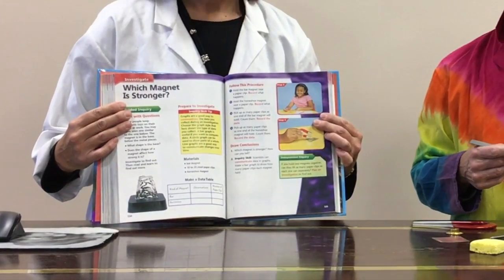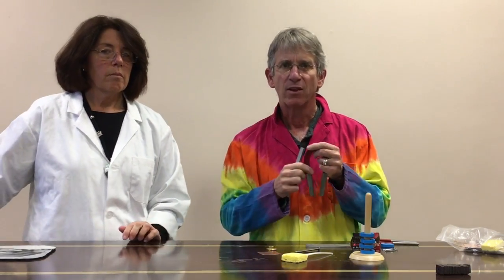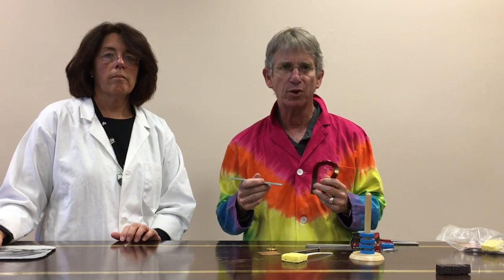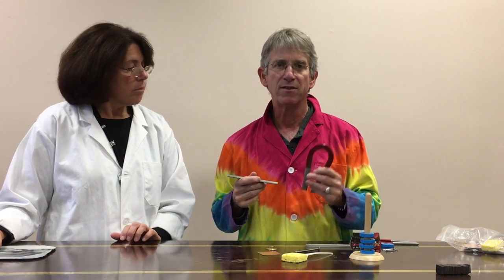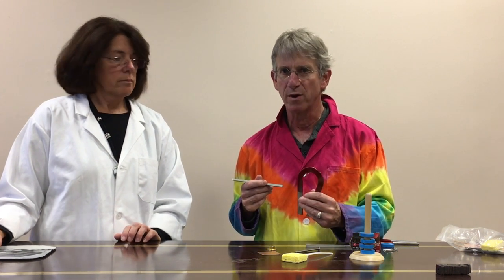For our Extend, students will complete the investigation in the HSP textbook on pages 534 to 535. Which magnet is stronger? For this, they'll get a bar magnet and a horseshoe magnet. They'll also get 20 paper clips. They'll hold the bar magnet near a paper clip and record what happens. Then they'll do the same thing with a horseshoe magnet. Next, they'll pick up as many paper clips as they can on one end of the bar magnet and record.